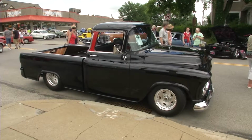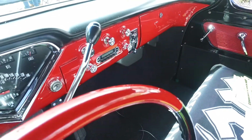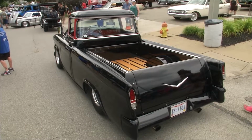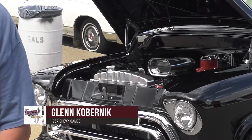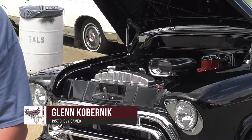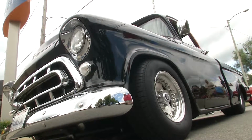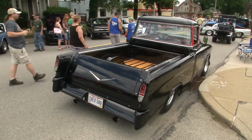Glenn Kobernick was looking to buy an antique truck, and he had one all picked out, but the owner sold it out from underneath him. Glenn spent quite a while browsing Craigslist before he finally found this 1957 Chevy Cameo. I always liked this kind of truck. I had one before. The one that I had before, I didn't get a chance to go all the way, and I went all the way on this one, and I do as much as I can to improve upon it every year. And right now I got a lot of money in it, and it's a lot of fun to drive.